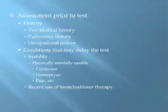There are some things that could delay the test, so you obviously want to know those. Maybe they're too confused today. Maybe they're too short of breath today. Maybe they're coughing up blood, they're in a lot of pain. If they've recently used their bronchodilator, typically we like to stop bronchodilator use if we're going to be doing a post-study for at least 8 hours, and in some cases, certain medications, 12 hours. That can be a challenge for people who use those inhalers every 4 hours, so keep that in mind as well.